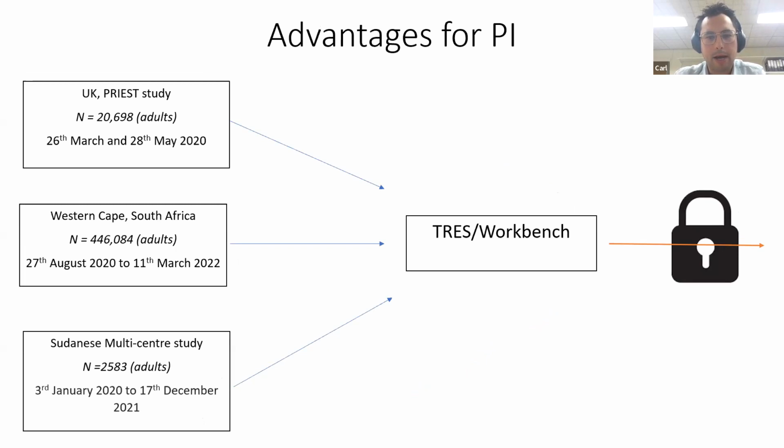From my perspective as the PI, it's meant that I've had control of those data sets and have ensured that any data flow from the trusted research environment to members of the research team has been in accordance with the data sharing agreements and stipulations of the data controllers. And there are 3 essential data controllers. One is the University of Sheffield for the UK PRIEST data. For the Western Cape data, it's the Ministry of Health in the Western Cape. And from Sudan, it's the Ministry of Health from Sudan. There are various rules which govern how we can share and access that data. And I've been able to keep an overview as the PI that we're sharing the data in a way which fulfills our data sharing agreements and obligations to the data controllers.